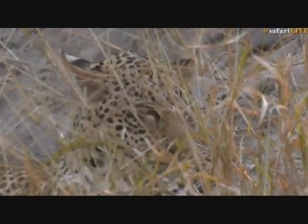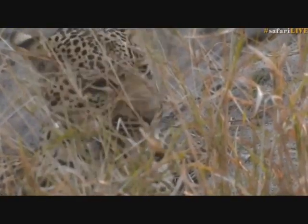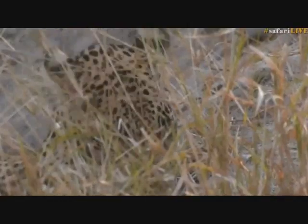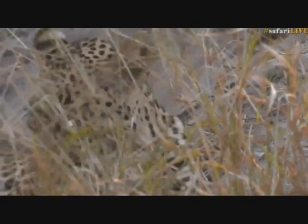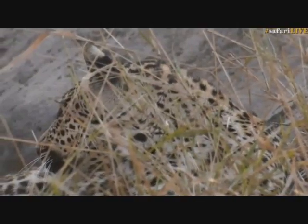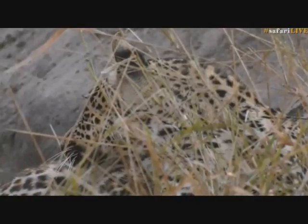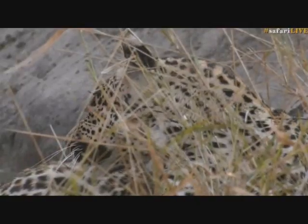But does he not just have the most magnificent eyes? Those big dark markings. It's amazing how similar he is to Thandi's first son, Wabayiza. They look very similar, these two.